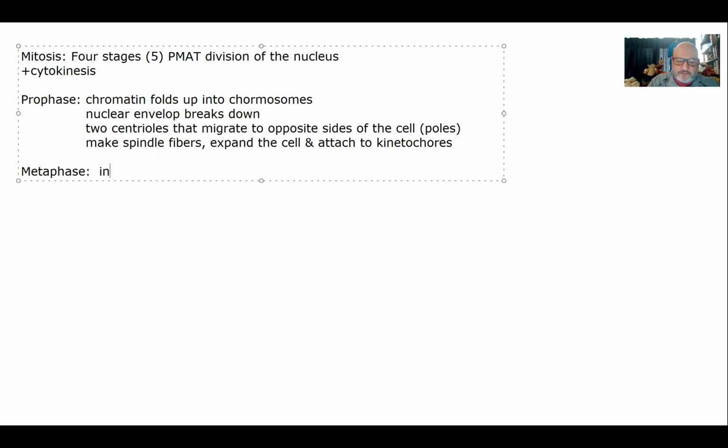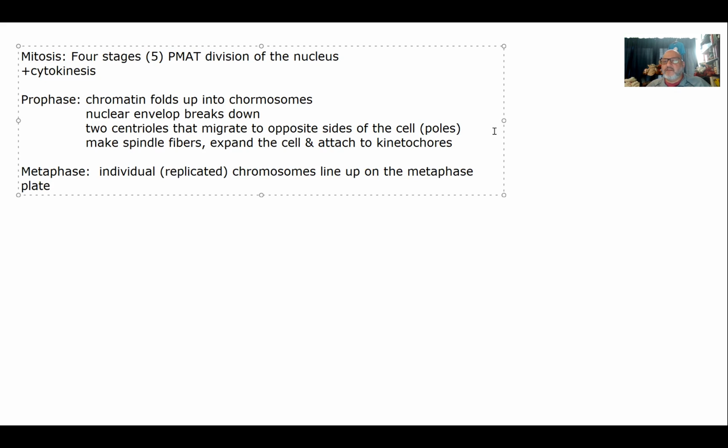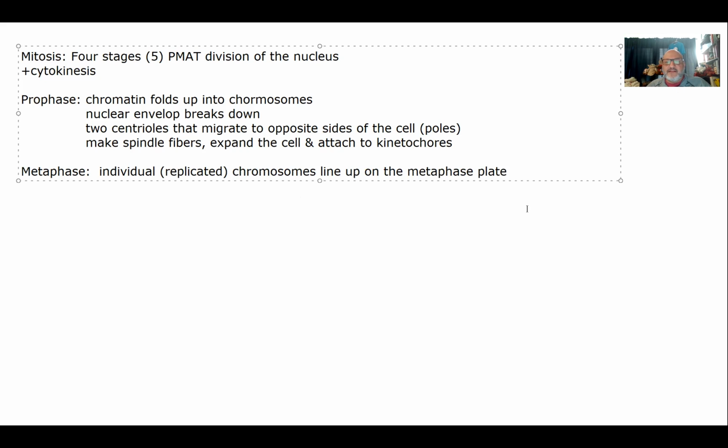What happens in metaphase? Right. Individual chromosomes line up, and again, these are replicated chromosomes, so we should probably mention that. They line up on the metaphase plate, which is the equator. Excellent. And again, they do it independently. Each one for themselves.